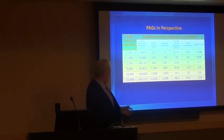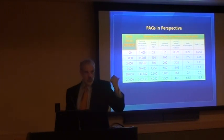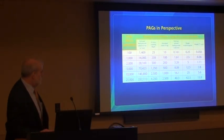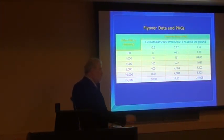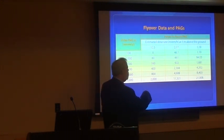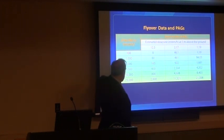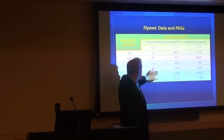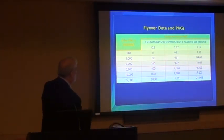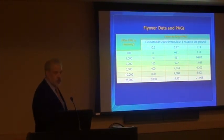They want to know what the average exposure of background radiation for 1 hour is. So these were issues. The flyover data. Remember some of the dots on the maps? You had 12.5 mR per hour. If the PAG is, for example, 2,000, you could be in that area for 160 hours before you reach the PAG. 12.5 times 160 should be about 2,000.